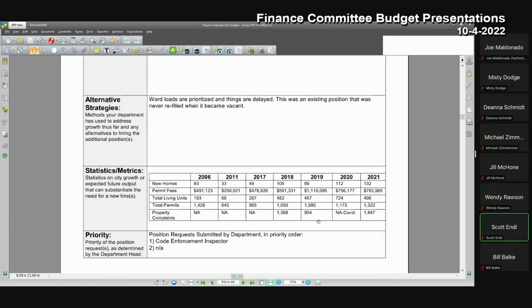I think I had half a dozen more house plans come in today. The total permits as of today are 1,076, and last year we had 1,322. So the same amount of permits, same kind of stuff, which is kind of crazy.